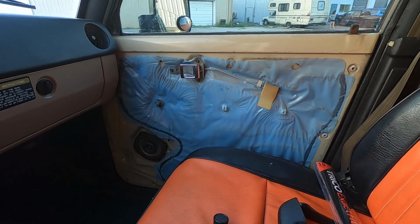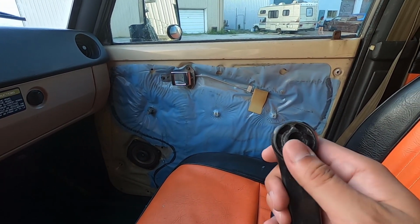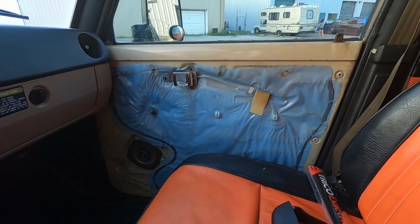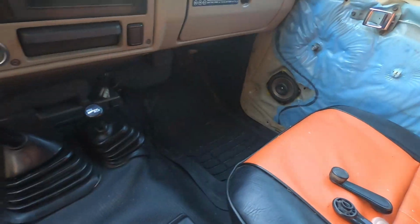Right now we're currently working on the window regulator. It's a little stiff, and I think the handle that was on there, all the gears were stripped, so I'm gonna order some new handles. I'm just gonna replace all four of them. They're pretty affordable.